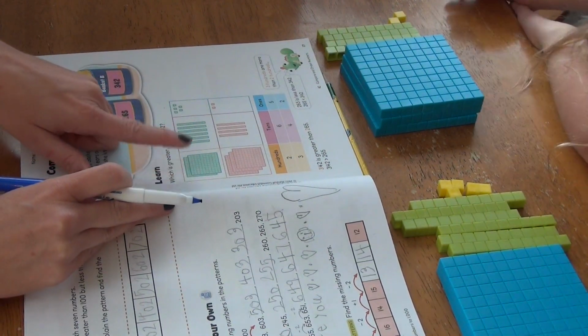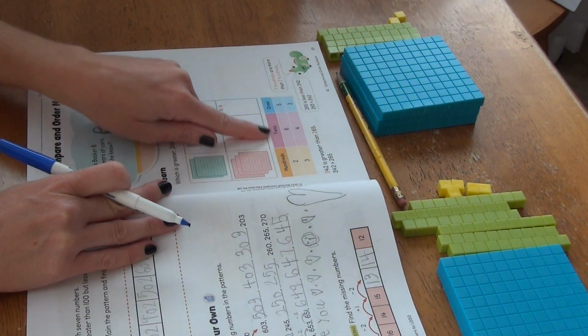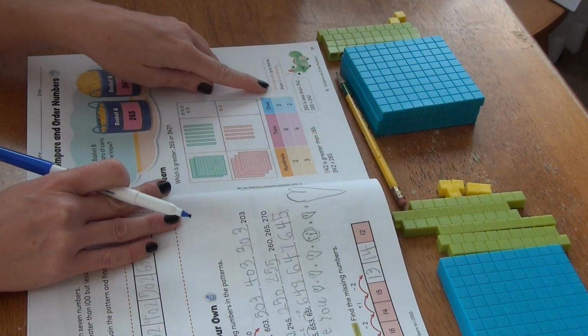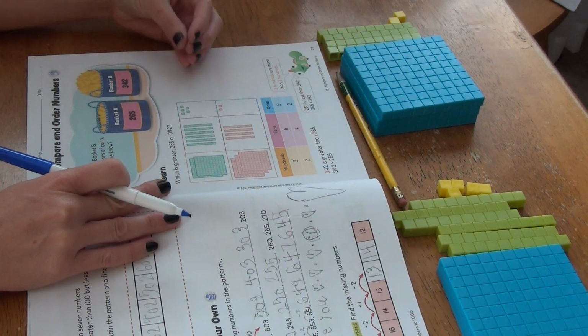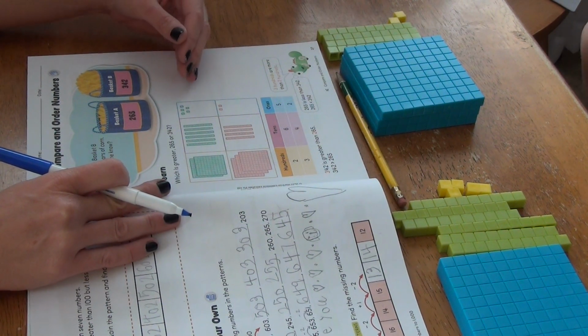Yep. They broke out hundreds, tens, and ones, just like we did with our place value chart. Right here, it says 300s are more than 200s, right? Because we're going to use the highest value that we have. Were there any thousands? No. No thousands.